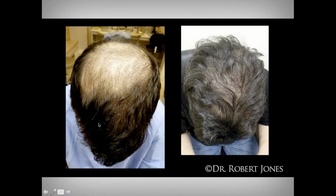Now the concern with somebody like this is if they did continue to lose hair in the front here, and obviously patients are told this when they come in. It's important to realize that if they do lose the front area as time goes on, and they're not taking Propecia, they'll have to come back for another session.